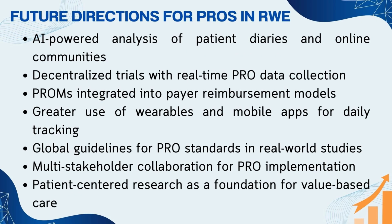So what is next for PROs? In the future, we will see more AI-powered analysis of patient diaries, greater use of decentralized trials where patients report through apps from home, and integration of PROs in reimbursement models. We are also moving toward global guidelines for PROs in real-world evidence. Altogether, PROs are quickly becoming essential to truly patient-centered healthcare.